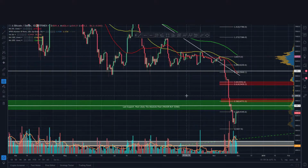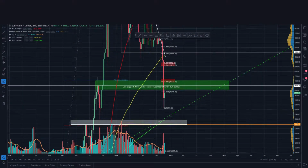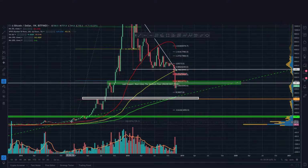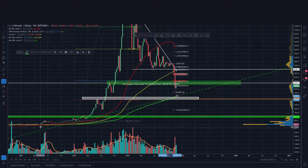Okay, so that is Bitcoin. Just to be a little bit more clear, if we bring this back up here, if it does come up and then we get the rejection, I am thinking that it will come down to this level right here, because this is the 88.6% Fibonacci retracement. It's the 200-week moving average. It's the trend line from all the way from 2017. Anyway, it's the trend line from 2017, 200 weekly moving average, 88.6% Fibonacci.